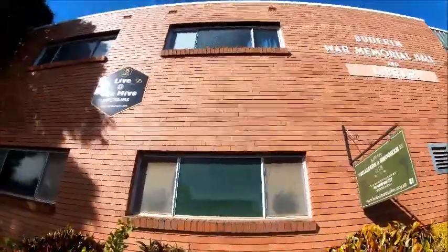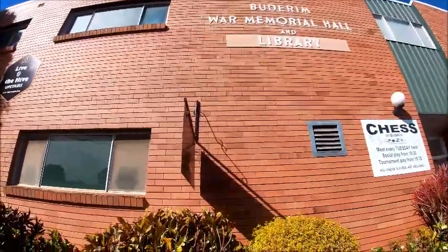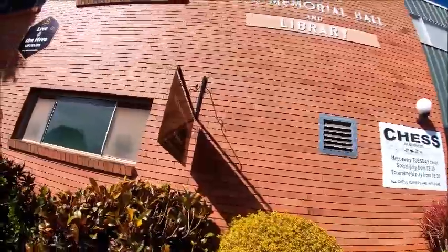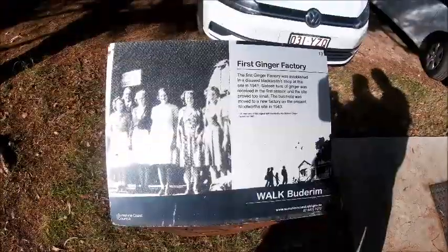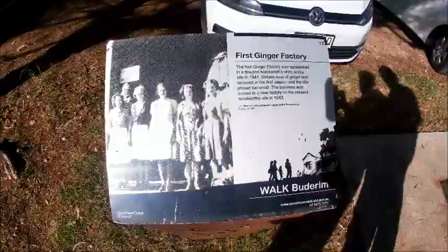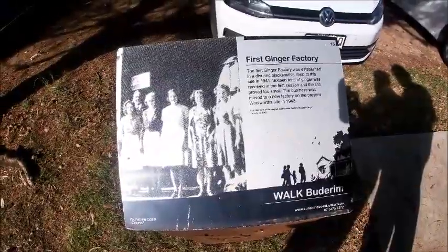Well, this is number 11 on our walking tour, and this is the Buderim War Memorial Hall and Library. The original library was in 1887, but it moved to its present site in 1924. This is where the first ginger factory was established in 1941, and then moved in 1943 to where we're parked at the Woolies site, Pete.